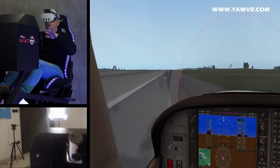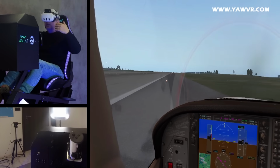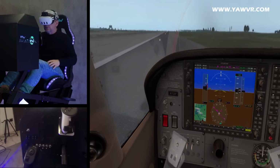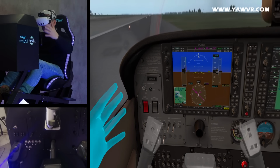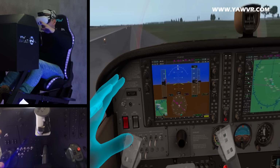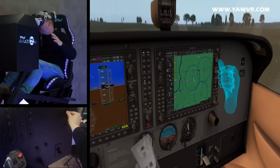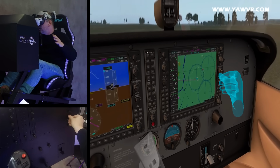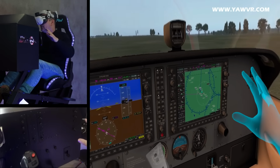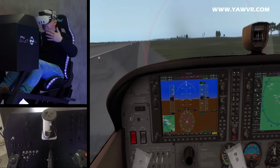But in our case, we have a high motion range, so if we start a movement, we can keep it for a long time, and that helps to reduce motion sickness, and it can help you raise the immersion. So this is what we can offer you now. This is our new product, Yaw Aviation Cessna 172 G1000, a fully functional, fully digital mixed reality cockpit, the first one in the world, I believe. You can use all the knobs and all the buttons, and you can get all this setup for around $10,000.